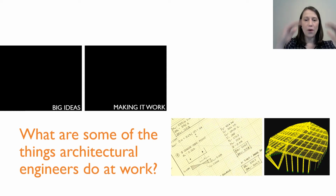So all that weight is going to be on the building, and then there's going to be wind. Some places there's earthquake too that makes the building want to go side to side. I'm trying to make sure everything is thought about. So what that looks like, as I've shown a little bit here, is we've got some calculations that an engineer might do. And then there's also a 3D model.